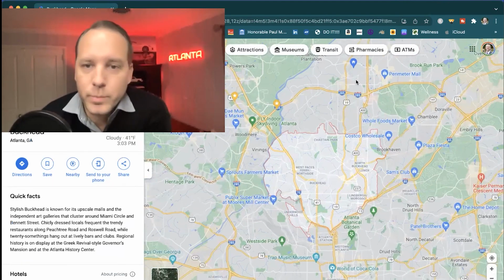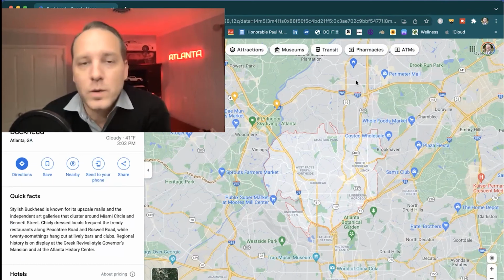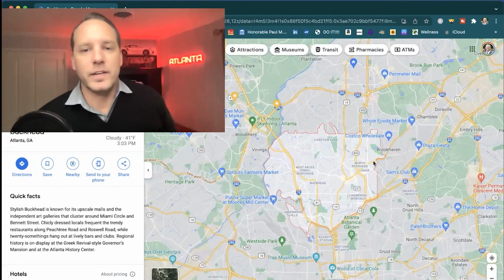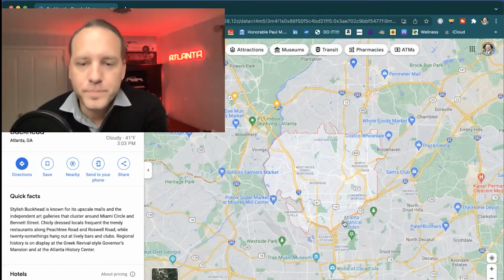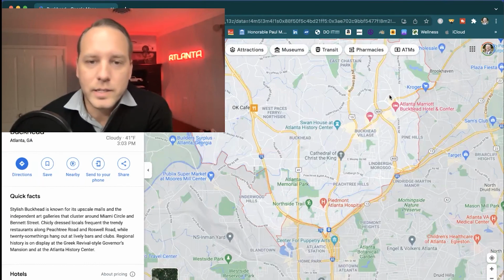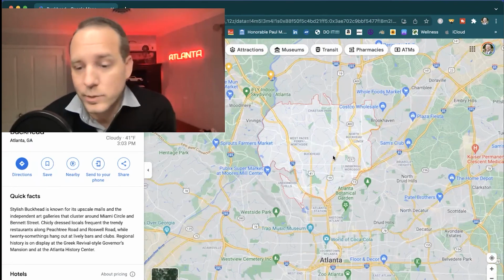If you're going north, you're most likely going to hit 400 and run north to Sandy Springs, Roswell, Alpharetta, the mountains and beyond. And then 400 actually ends over here where it meets 85. So getting around the Buckhead area is not a problem at all, but east to west is the biggest challenge if there was one. The great thing about this location, though, is that you're right in the middle of everything.